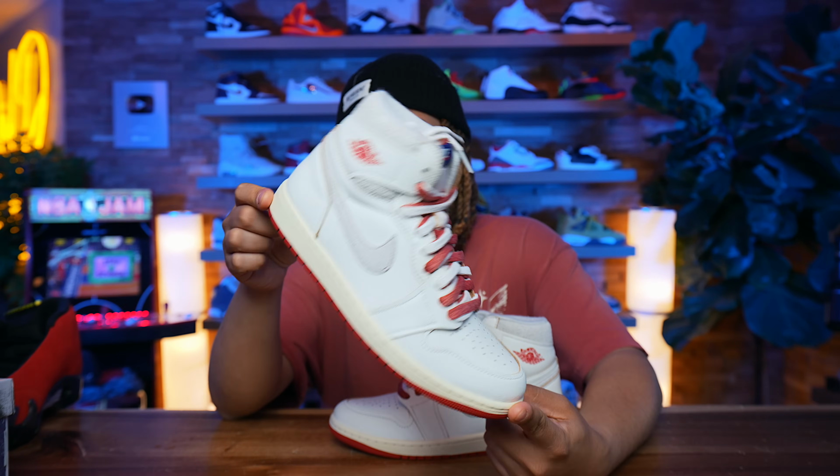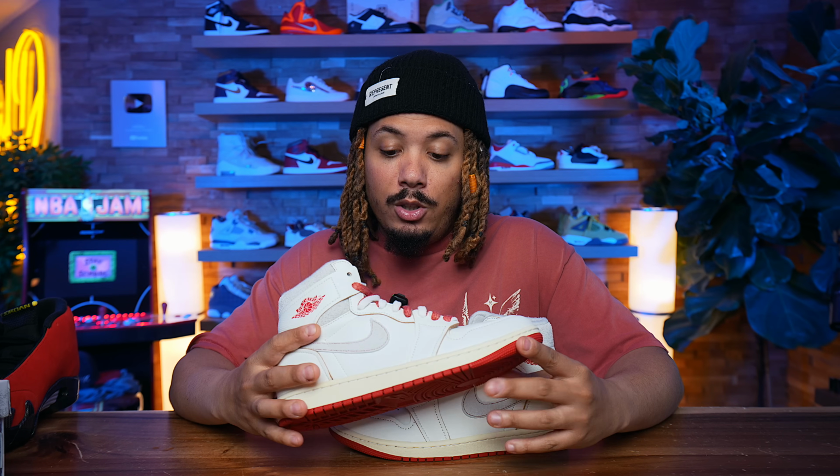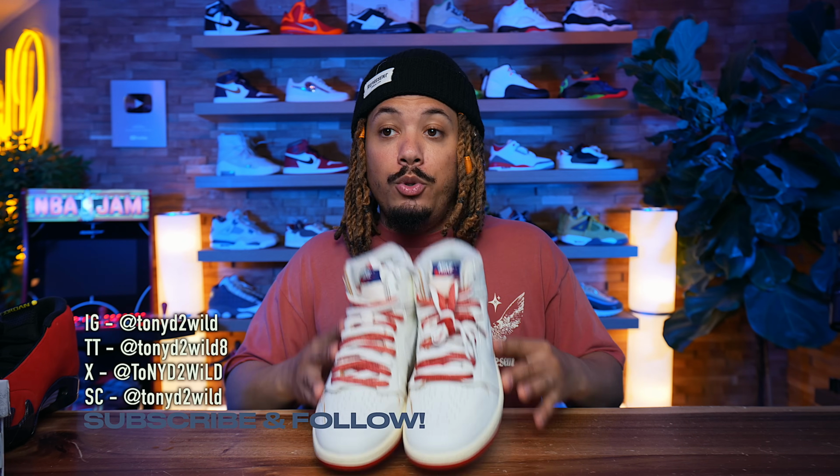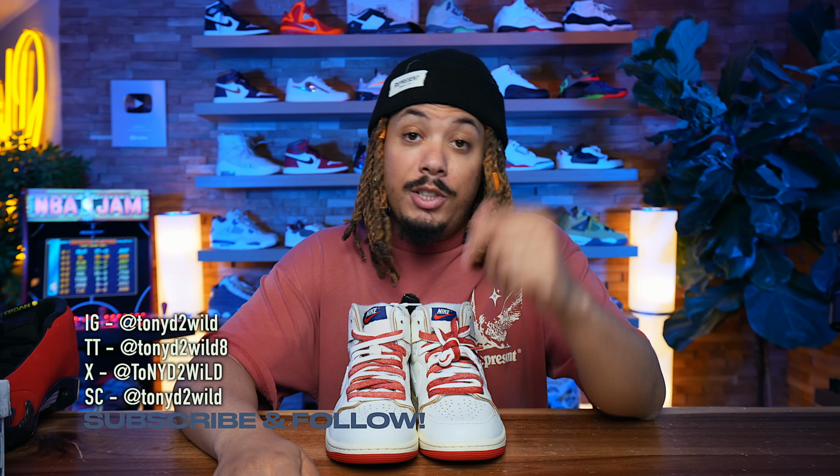So we'll just have to wait and see how the Rare Airs do and how the Rare Air collection does overall. I think the 4s for the most part, that's what I want to get my hands on, possibly these as well. We will be doing full-on in-depth reviews on these, and I'm looking forward to seeing where Nike is going with the Rare Air concept. Is there going to be a story behind it, or is it just release and go? I want to know that, so we'll just have to wait and see.